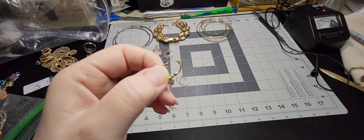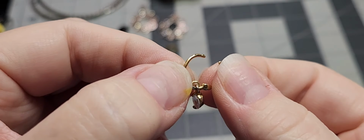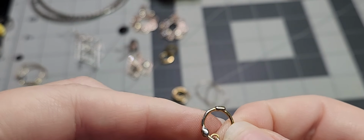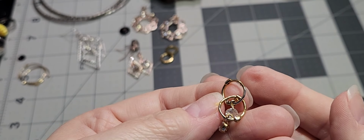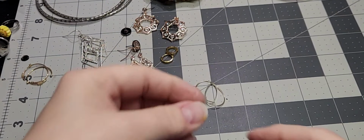These are tiny. They have a nice little snap closure. I don't see a maker. There's no way that's real. So we're just going to call these CZ faux gold tone earrings.